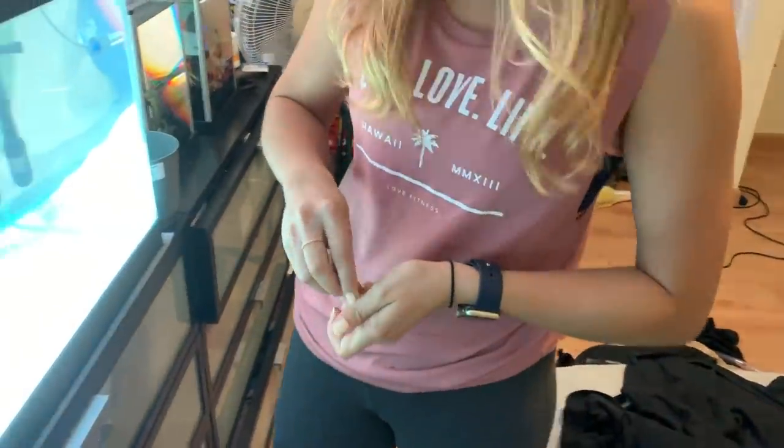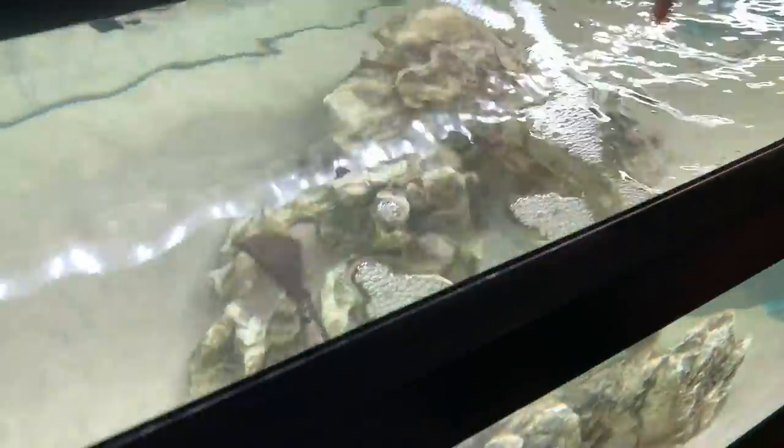All righty. You ready? I think I'm ready. You sure? Hold it. Do you want me to feed him from this side? He's right here looking at us. He's coming up right here. So go ahead and see if he eats.